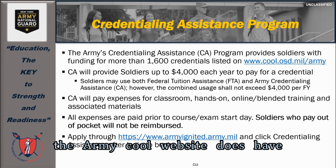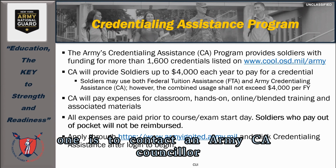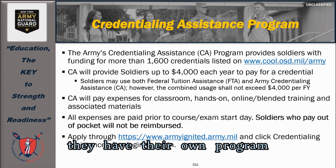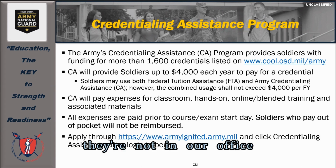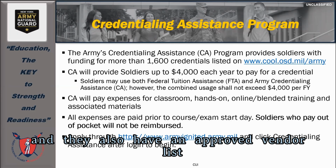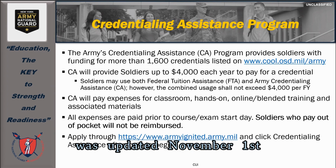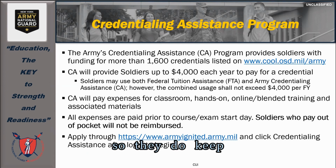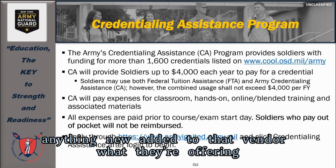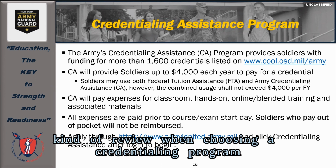The Army COOL website does have 2 very important links on their site. One is to contact an Army CA counselor. They have their own program. They're not in our office, and they can assist you with very specific credentialing questions that you may have. And they also have an approved vendor list, and that's updated, if not every month, every 2 months. The one on the Army COOL website right now was updated the 1st of November. So they do keep a running checklist of new vendors, anything new added to that vendor or what they're offering. So it's really nice for you to review when choosing a credentialing program.